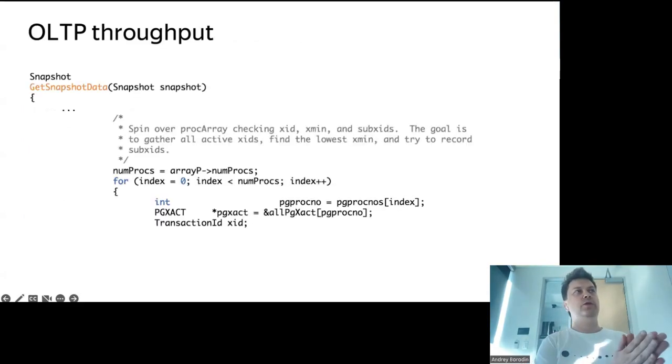When we move on, we see that inside the Postgres core, many algorithms depend linearly on the number of active connections. For example, here is a small snippet of taking an MVCC snapshot, which just processes through the whole so-called proc array, an array of connections, checks if the connection is active, and if it's active, analyzes its state. So we pre-allocate this array on the start of Postmaster.